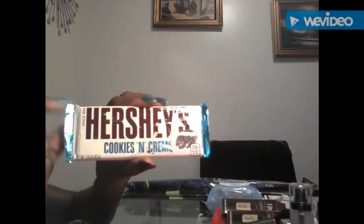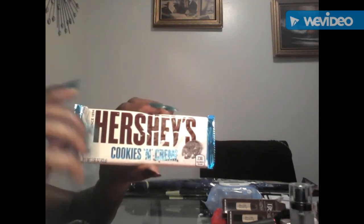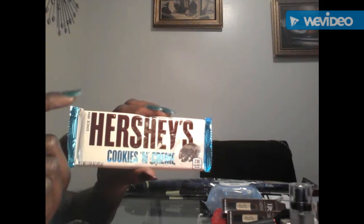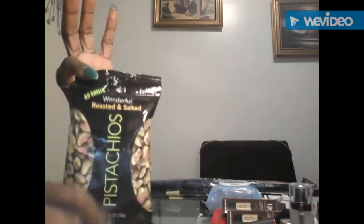My Hershey's cookies and cream. Love them. I eat. See, I need my snacks sometimes. I do eat healthy, yes, I do. But sometimes you just gotta have a little sweetness in your life.